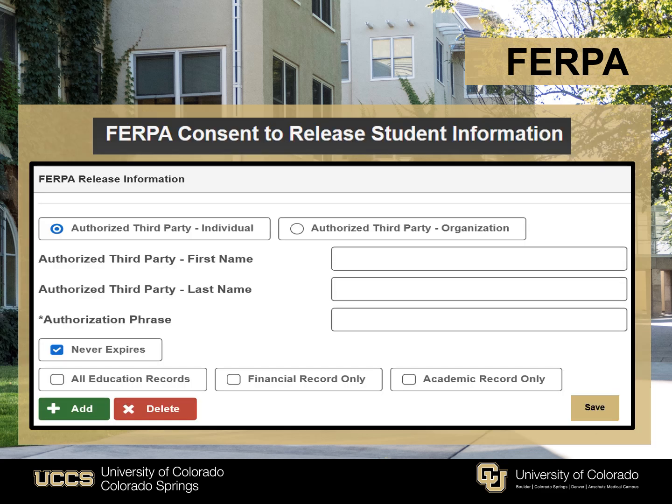and to complete your FERPA form, put in the authorized third party's first name or last name and make sure to include the authorization phrase, and you can make it financial records only, academic records only, or all education records. But whoever you allow access to in your FERPA, they're going to always have to remember to provide the authorization phrase to any of the offices they choose to contact at UCCS.